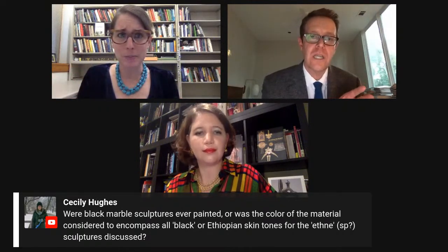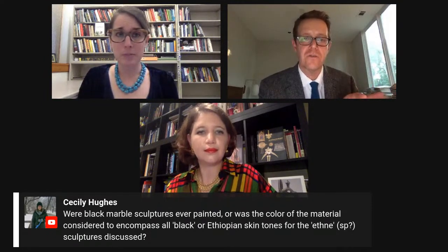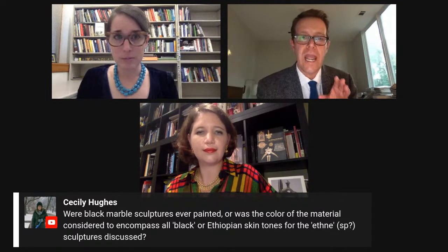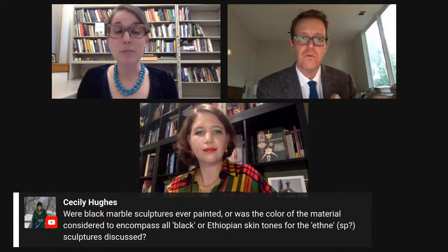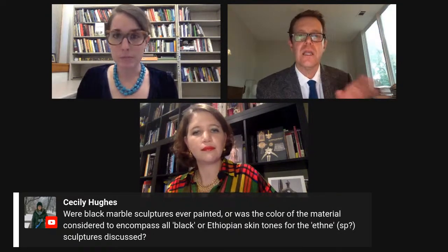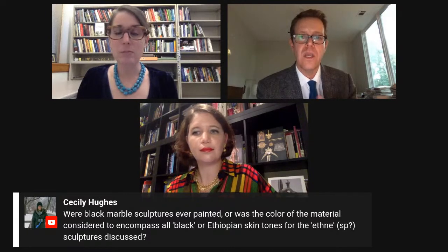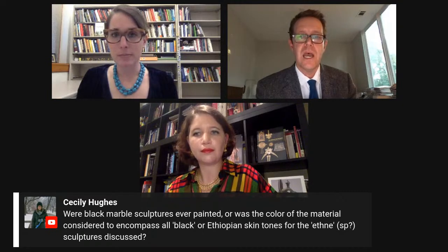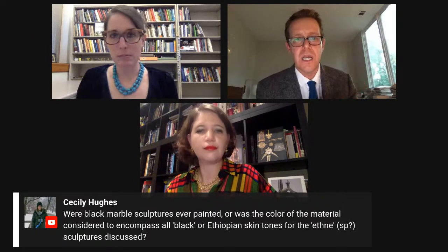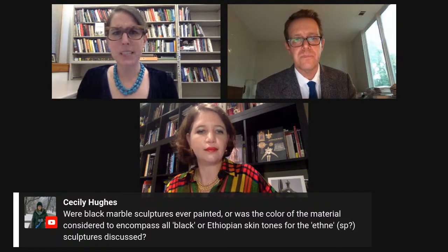An interesting side point here related to the use of inlay is that I'm not aware of any example where the flesh areas of a stone sculpture are added in black marble. We have the opposite, where a polychromatic stone is used for the body, and then the flesh tones are added in white marble and painted to the appropriate chromatic range. That might give us some insights into the assumptions behind the use of such materials.